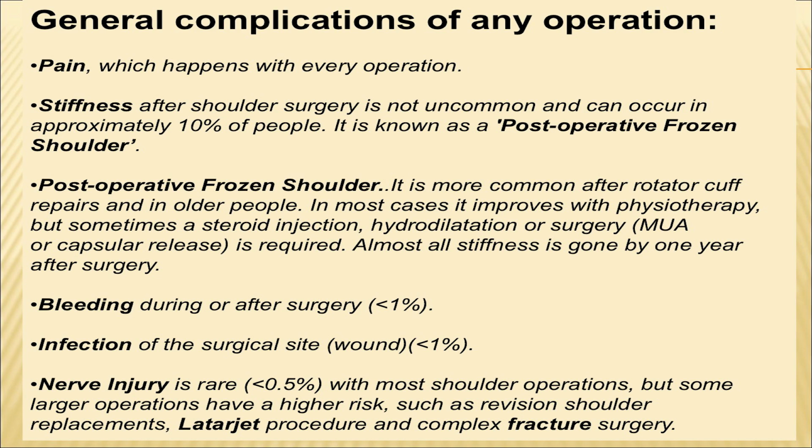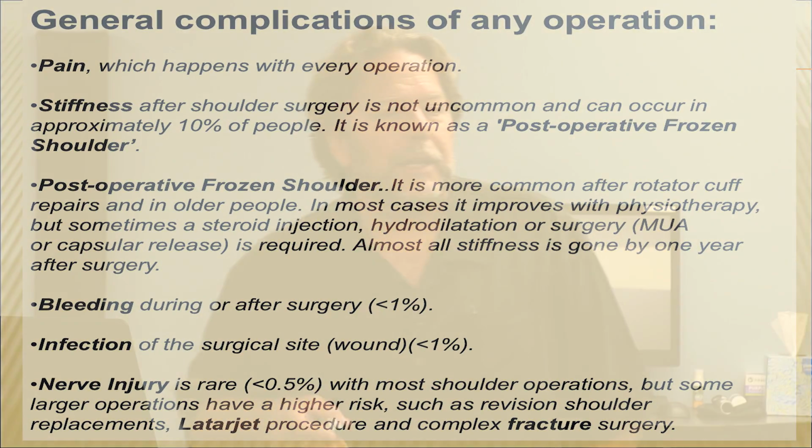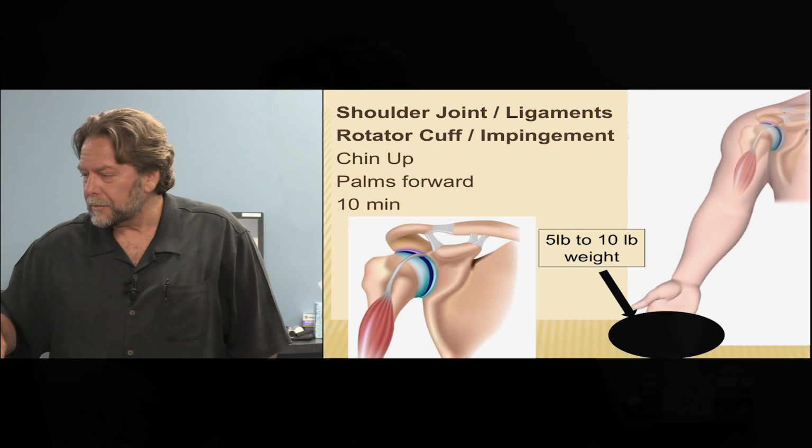Complications during surgery. I love the post-operative frozen shoulder. It's more common after rotator cuff repairs in older people. In most cases, it improves with physiotherapy, but sometimes a steroid injection will help it. Hydrodilation or surgery, which is manipulation under anesthesia. So they knock you out and then they break up the adhesions. Almost all stiffness is gone by 1 year after surgery. Yeah, or you fix the nerve supply, the blood supply, and it gets better.